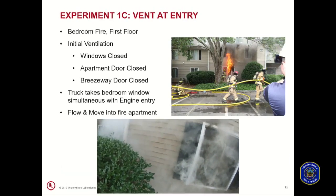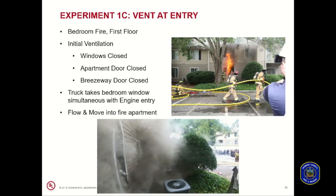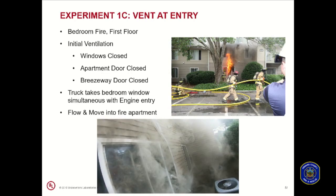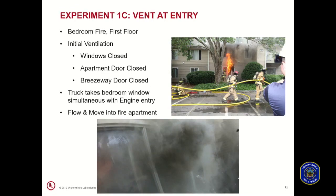Experiment 1C, the video there is going to play here as I go. That's the ventilation crew getting ready to take the fire room window right at the time the engine crew is getting ready to make entry.